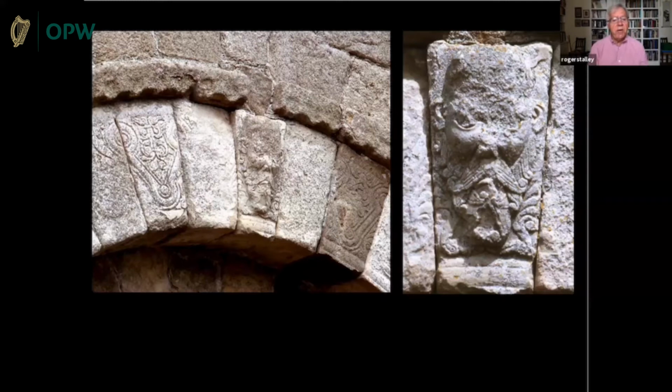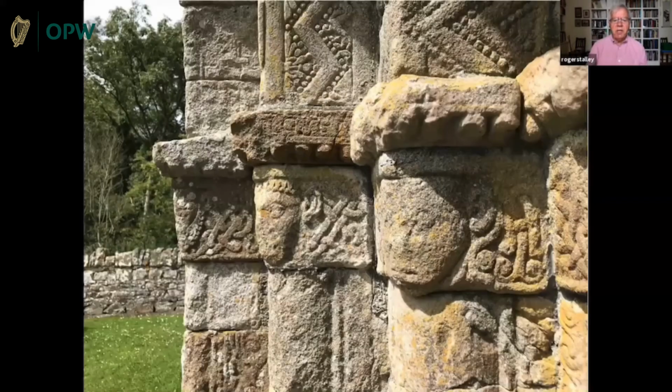But if you look at the rest of the arch, you can see that it's all quite finely incised, quite delicately incised. And you have to ask, well, what impression would that have made? Would people really have seen that? And I go back to the subject I began with, which is paint. Almost certainly these arches would have been painted. And so the delicate detail which we see there today would have been highlighted.